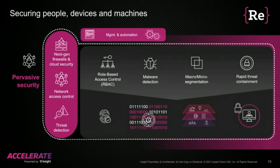We want to make it as small as possible. So how can we quarantine that device? How can we put it in a sandbox? How can we prevent east to west traffic access when it's in an unhealthy state? We have the technology to be able to do all of those things, and we can do so in a way that doesn't impact productivity.